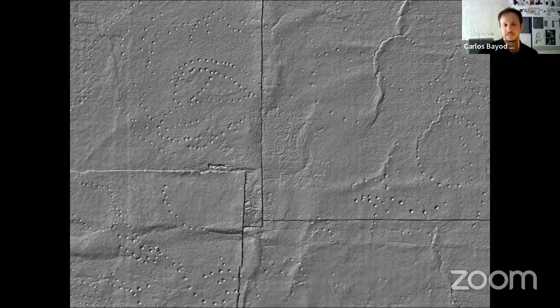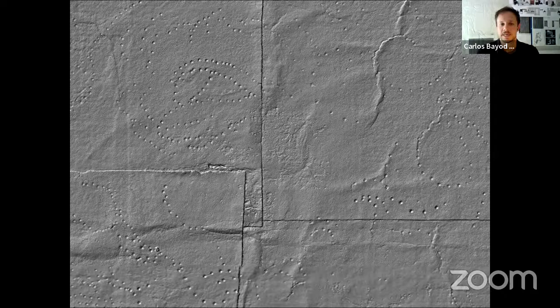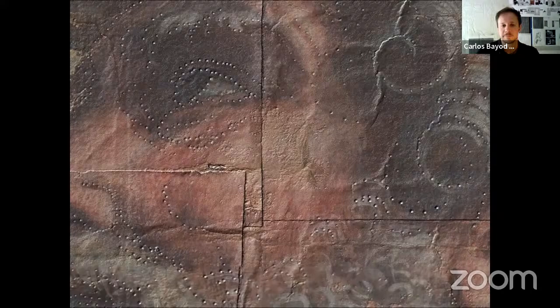But then, since we created this project, the Victoria and Albert Museum has put all this information, exactly what I am showing you now, available on their website so that anyone can inspect with the highest detail every single square centimeter of the cartoons and then understand better what they are made of.